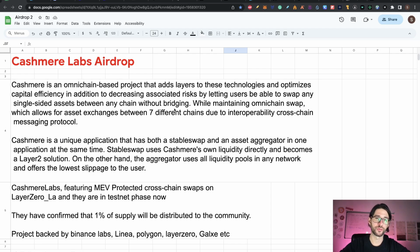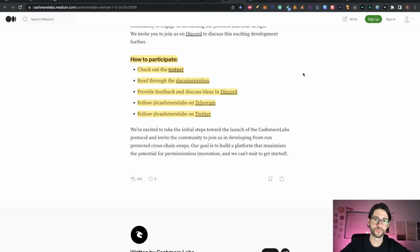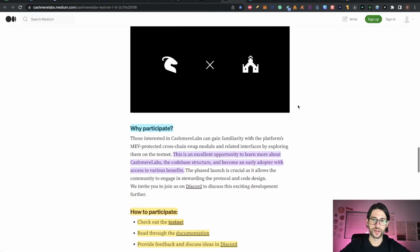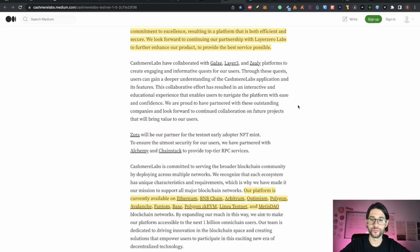This is, from my perspective, a big airdrop. You are going to see that they are going to give 1% of the total supply, and you can see here also why participate. This is an excellent opportunity to learn more about Cashmere Labs, the code-based structure, and become an early adopter with access to various benefits. So the airdrop is in the air, guys, and I think coming from Binance Labs is going to be important.